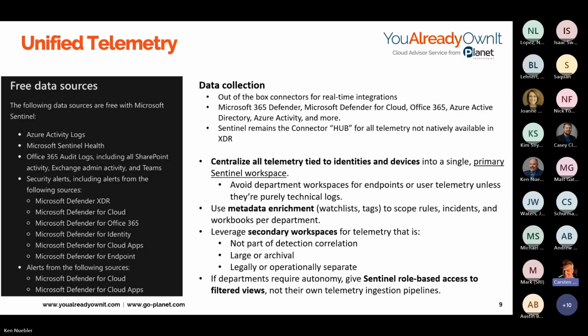What's important, and you will hear me come back to this a few times during this presentation, is that what you do with telemetry is key in how you use Sentinel and XDR. The telemetry, what is being collected, and where you send it is going to directly impact what you can get out of your SIEM. So there is very often a desire for a department in a larger organization to run some of their own security tools, or maybe they want to run Sentinel of their own.